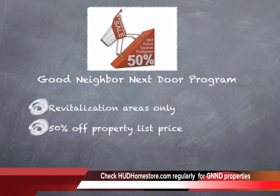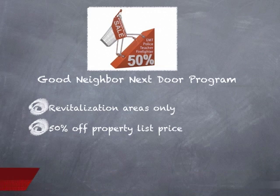There aren't that many properties that are listed in this program, but they do come from time to time onto the market, and your local listing broker can keep an eye out for you, and your agent can also be looking for these types of properties through the HUD website at hudhomestore.com.